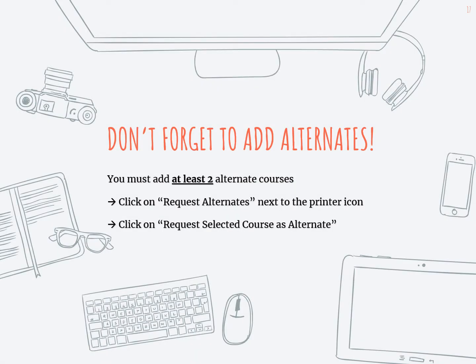When you're done selecting the minimum of 7 credits required for your junior year, you also need to add at least 2 alternate courses in case one of your courses falls through or doesn't work out. So you can click on the Request Alternates tab next to the printer icon, and then you will click on Request Selected Course as Alternate, and you will be able to select from a list of alternate courses to add to your alternate list.